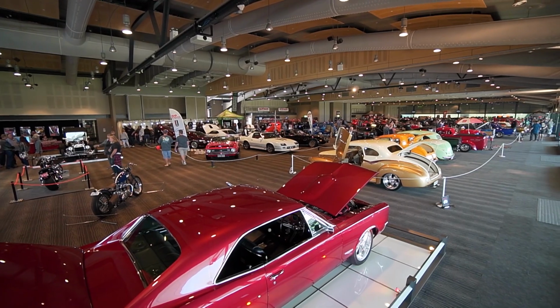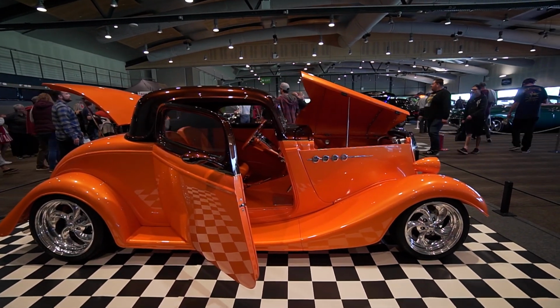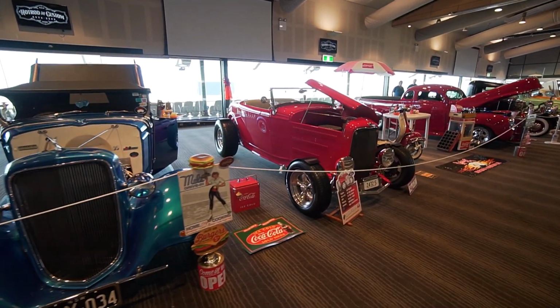It's about meeting other people, sharing the passion. That's what it is. It's not about a trophy or anything like that. The trophy is a bonus for the work they've done. But we meet here every year, talk about cars, life, and have a good time. And the cars are a bonus.